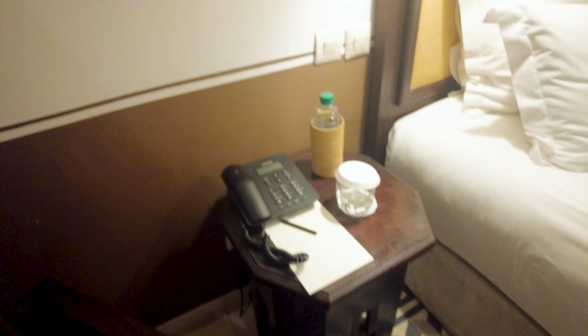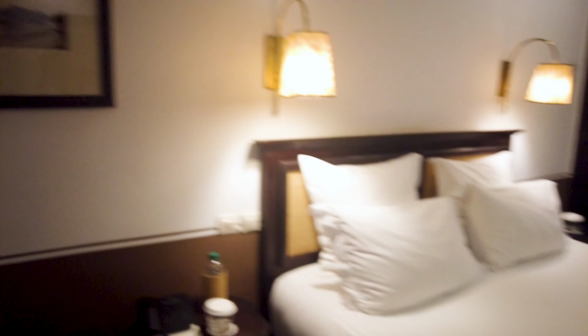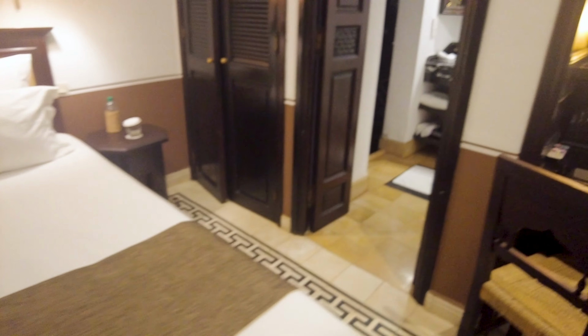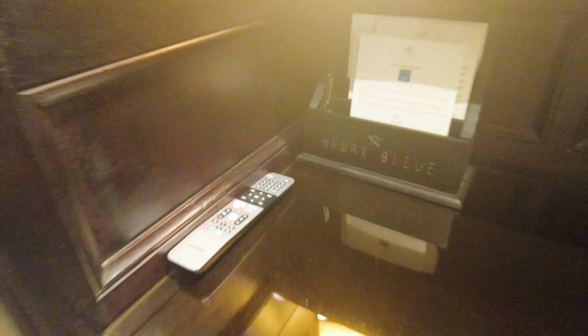Looks like maybe these are snacks. Oh yeah, there's some fruit in here. Some fruit. They do have water in the room. Some nice artwork next to the bed. Bed looks comfortable. Here's another desk area with a remote.